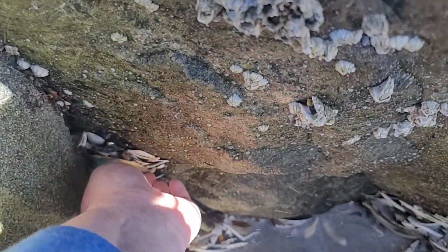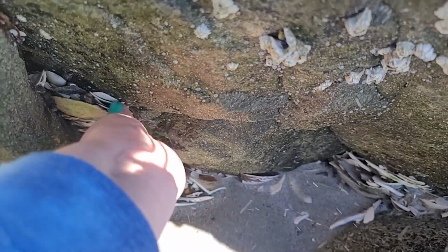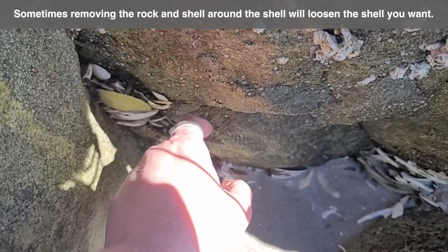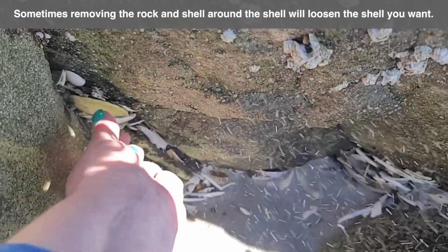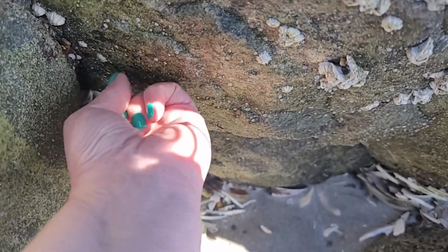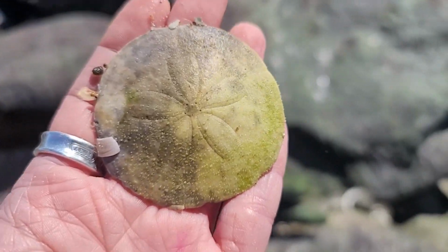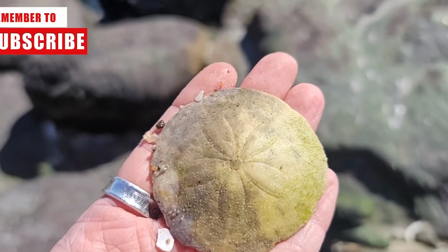So here is the sand dollar. You gotta be really careful when you're taking these out. I like to try to wiggle away some of the debris behind it because they're very delicate and will break if you pull them. But if you get some of the stuff loose that's behind and around it, it will usually pop out. So there we go. And that is a success. It did work. And that is a good sand dollar right there.